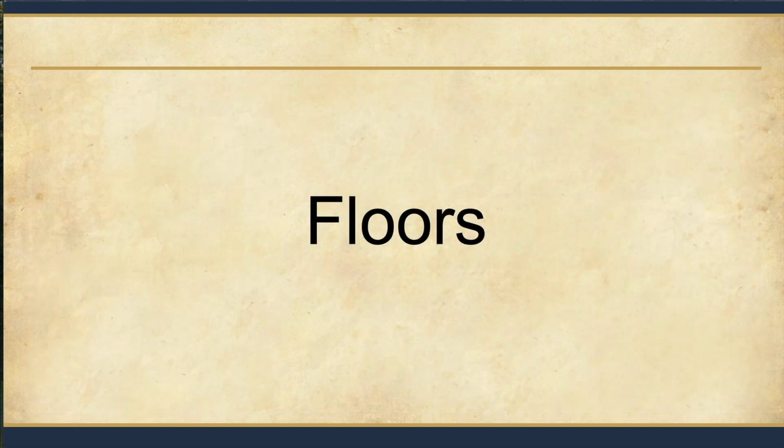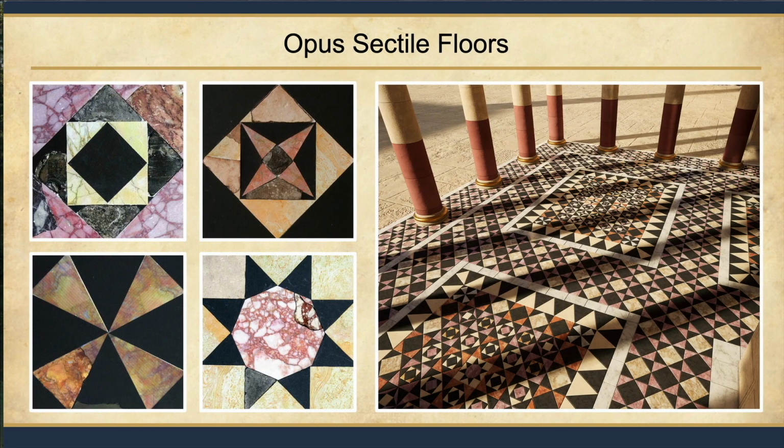The floors of the temple, according to Josephus, at least some of the floors, were absolutely beautiful floors.